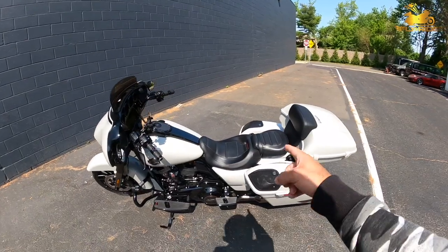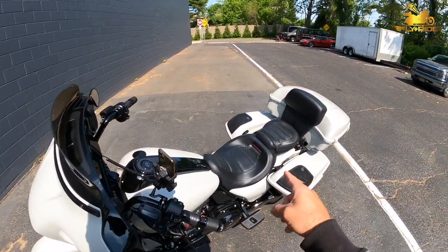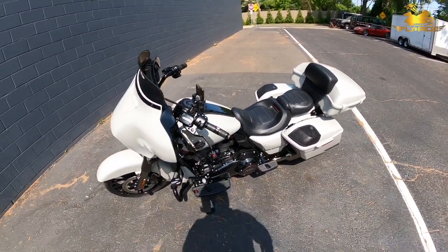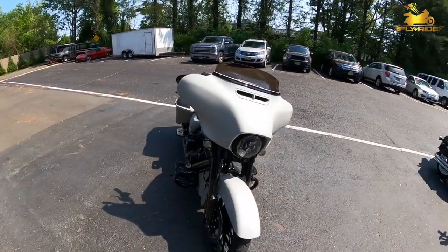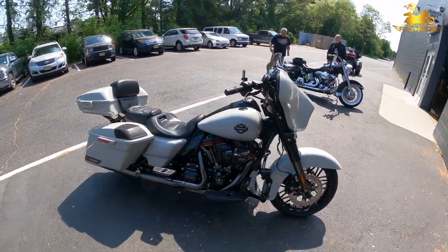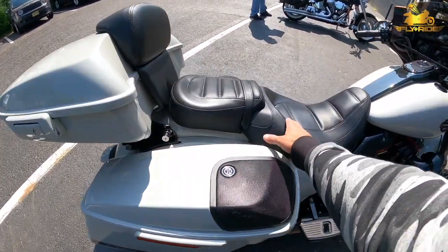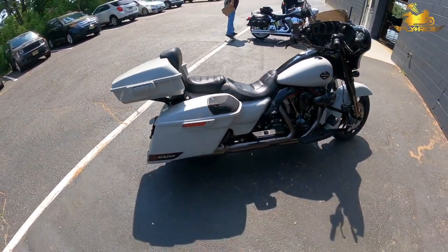So before we go in and switch this out, I wanted to give you what it looks like so you can really see it. That's the stock CVO seat that came with the bike, 2020 Street Glide CVO in Sand Dune. And I really like the seat, but looking for something more comfortable. So let's go in there and check it out.